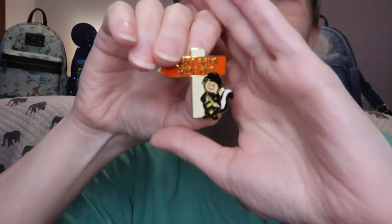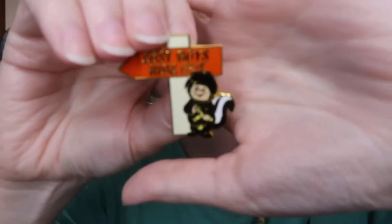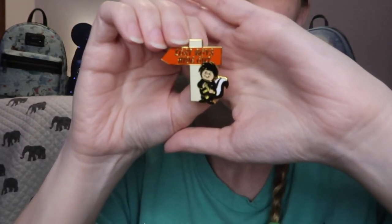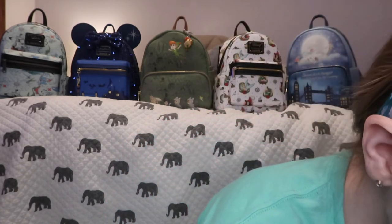Yay, it's Toodles. Oh, and he's got a little slingshot. That's cute. Oh, I dropped the box. Yay, Lost Boys pin. Can you see him? Now what does this sign say? Yeah, Lost Boys Hideout. It should, like I said, say Lost Boys Hideout. Ooh, that is so dang cute. I like it. Put him with my first beer can. Separate them other two. I don't want them.